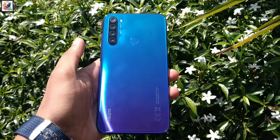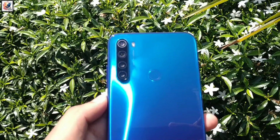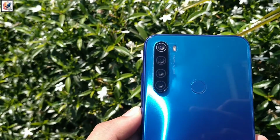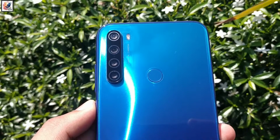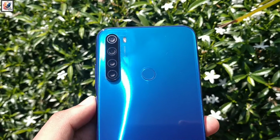Redmi Note 8 is a quad camera phone. First one is a 48 megapixel 26 mm wide with 1.8 aperture. Second, 8 megapixel 13 mm ultra wide with 2.2 aperture. Third, 2 megapixel 2.4 aperture dedicated micro camera. And fourth, 2 megapixel 2.4 aperture depth sensor.